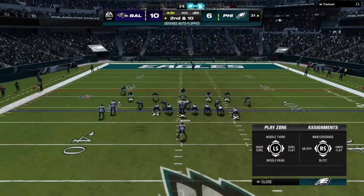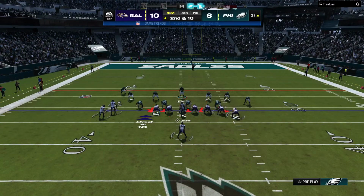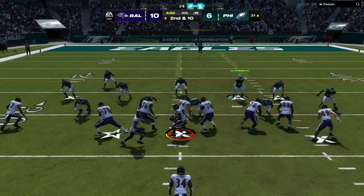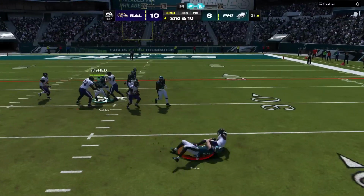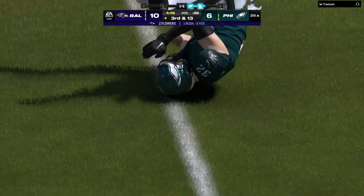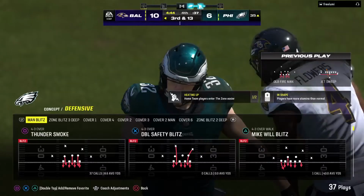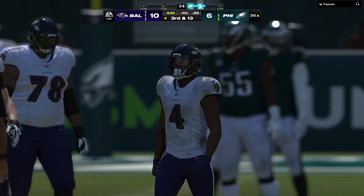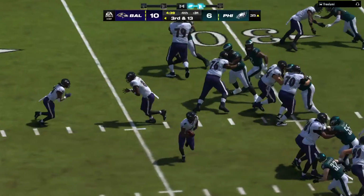Here's 2nd and 10. They'll send a receiver in motion to the right. Now he's going to get it on the jet sweep. And that one never got off the ground. He's going to be stopped up well behind the line of scrimmage. That's a big loss of 3, and it brings up 3rd down.